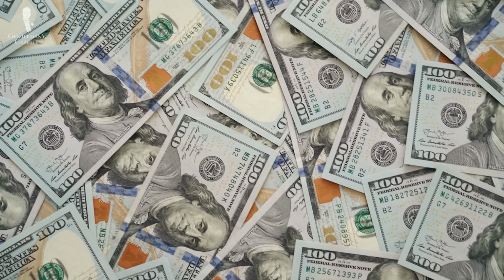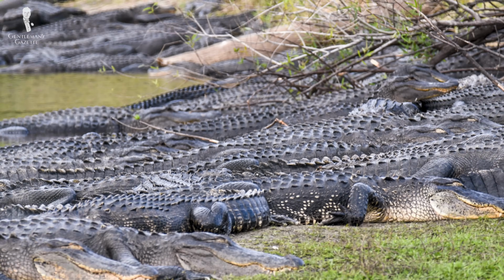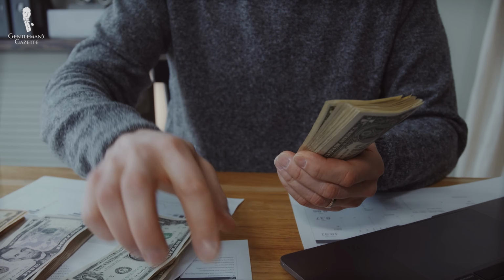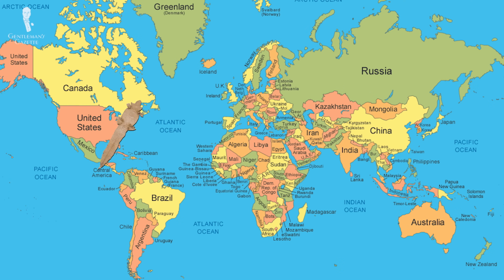So how exactly does pricing for a skin work then? Well, since most skins for alligator come from the US, you will have the lowest prices here generally. Why? Because of CITES. It's a multilateral treaty meant to protect endangered animals and plants. Because of that, you can't just ship an alligator skin from the US to Europe.